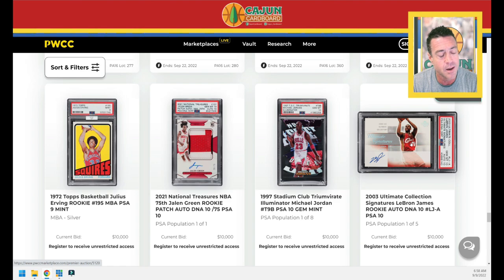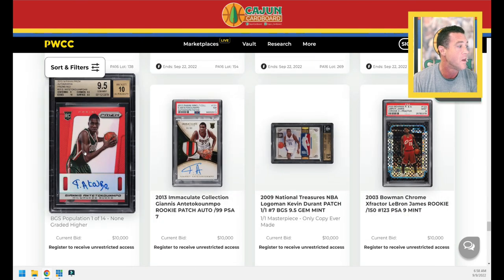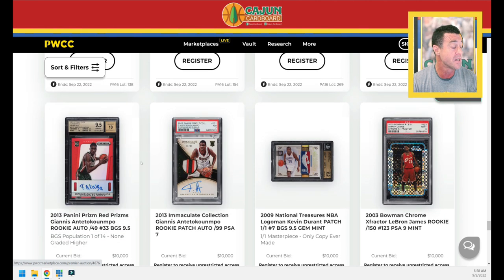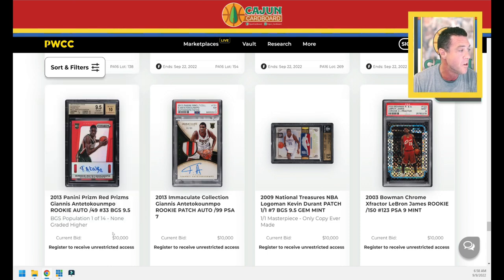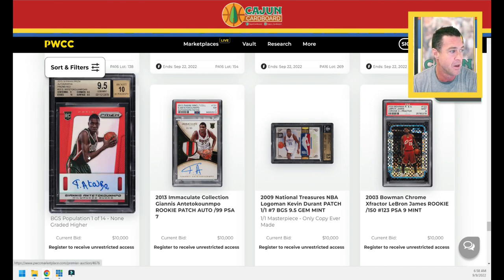We got a Jordan LeBron Ultimate Signatures rookie card, PSA 10, Pop 5 card there. Love this card. This is a humongous card. I have got my eye on this card. Oh my God, it's going to go for a huge number. I collected Giannis Prism Rookie Rainbow. I collected in 9.5 condition. That's a big card right there.